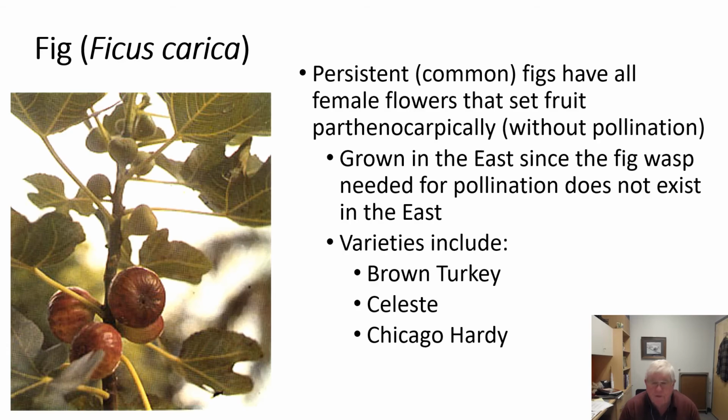We'll move on to figs. Persistent or common figs have all female flowers that set fruit without pollination, or parthenocarpically. We grow these in the east since the fig wasp needed for pollination does not exist in the eastern part of the U.S. The most common varieties of figs for the east include Brown Turkey, Celeste, and Chicago Hardy.